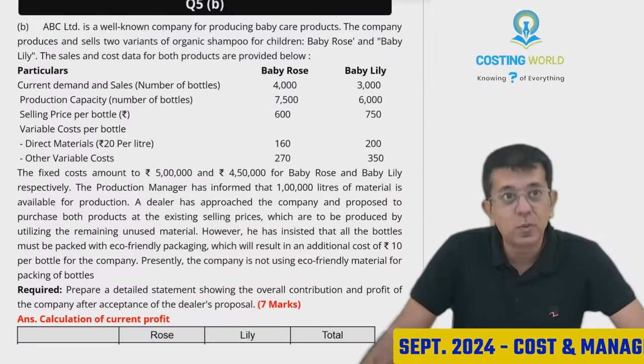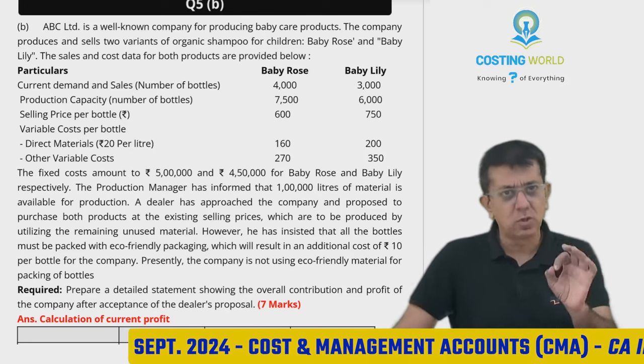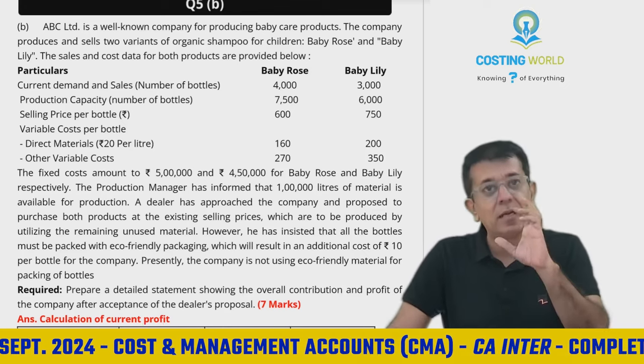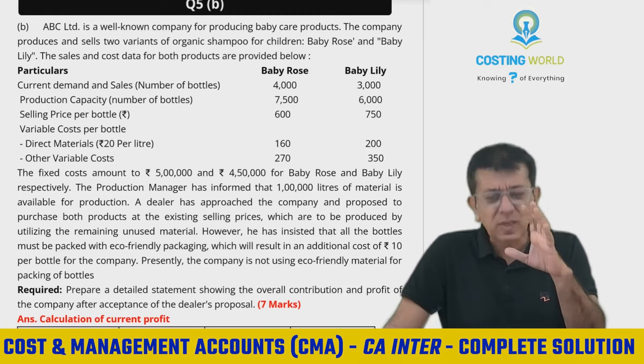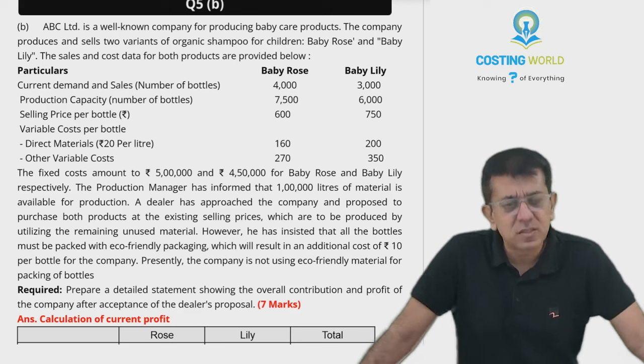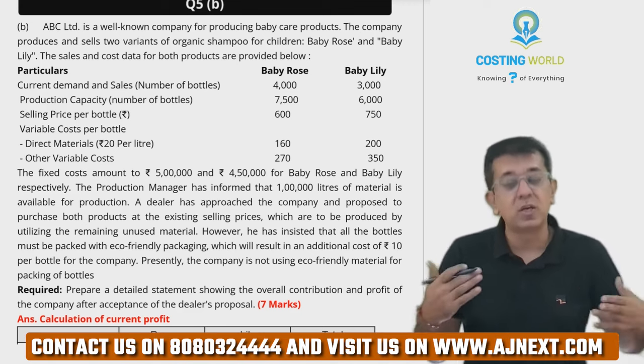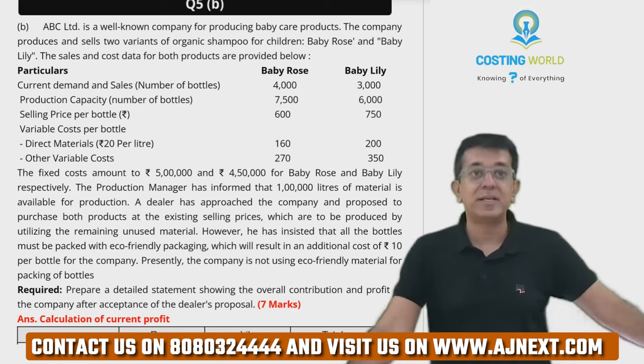Chali guys, we'll start away now with question number 5b. Now, this was a question on marginal costing and in that, limiting factor. I really think that in this question, not many students would have realized that the question is on limiting factor. But if you read the question in a proper way, then you start realizing that.